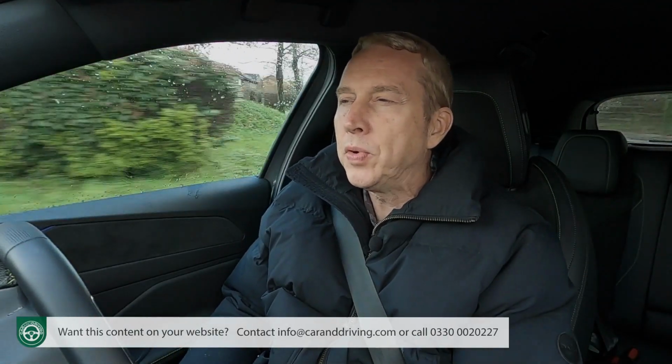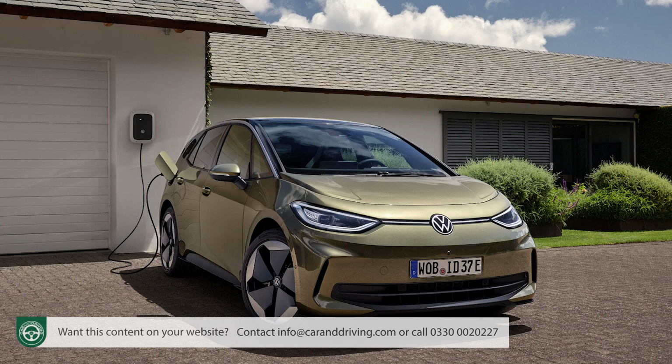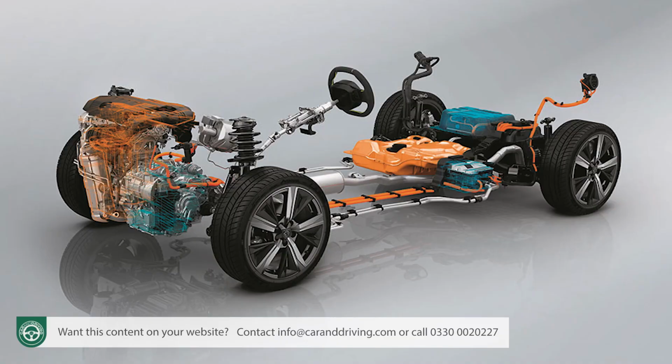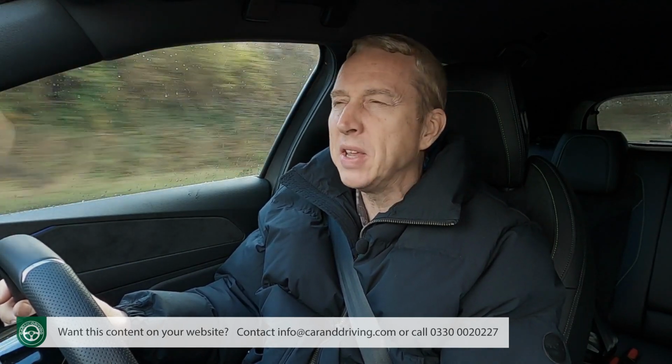Peugeot's latest 54 kilowatt-hour battery is being rolled out across its EVs at present and of course features here. It incorporates a more sophisticated chemical composition which makes possible a Volkswagen ID.3 rivaling 257-mile range figure. This battery powers a front axle-mounted 156 bhp motor, which is tasked with hauling nearly 1.7 tonnes of curb weight along, and the result is a car that doesn't feel particularly rapid for an EV.